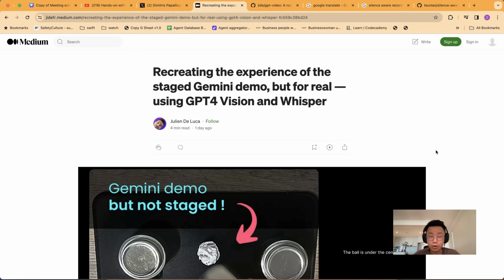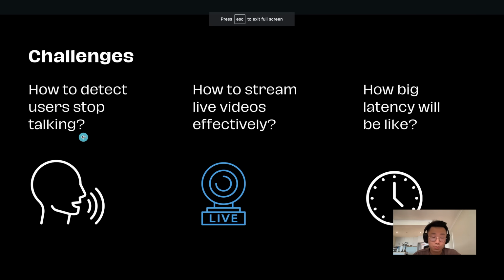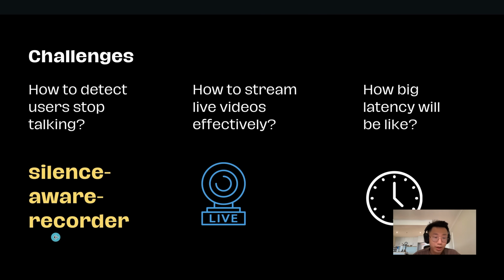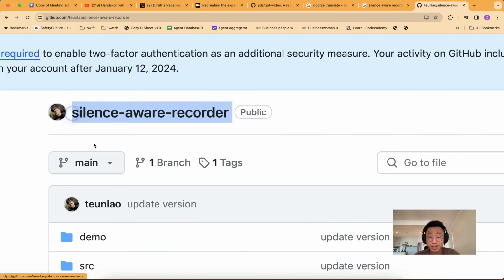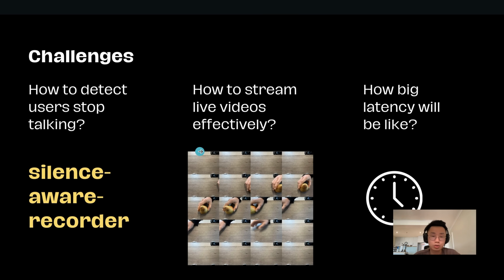In his example, he figured out some simple but effective way to solve the problem that I had before. For example, for how to detect when users stop talking, he found a library that we can use right away called Silence Aware Recorder. It is an open source library that can automatically detect if the user stopped talking for a certain time. And in terms of streaming a live video, he figured out a way of stitching together all the different screenshots into a grid, which from his experience seemed to communicate time sequence better to GPT4V.